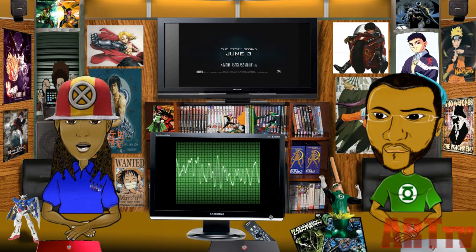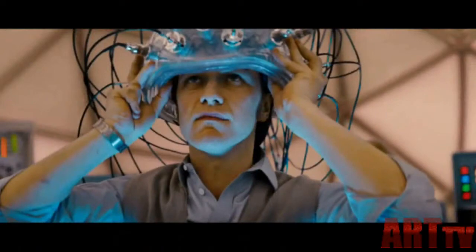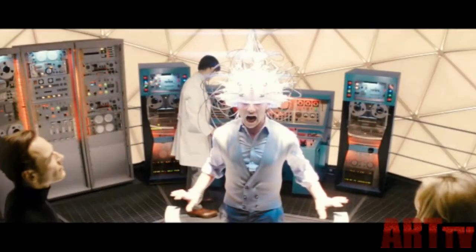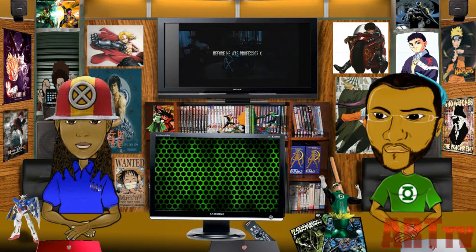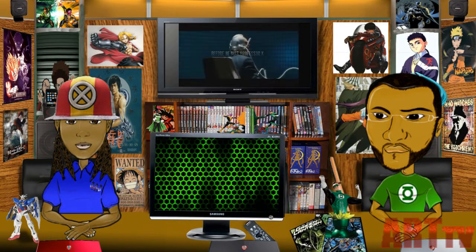Now we see a scene here. Professor, he got an early, looks like an early Cerebro prototype. What do you guys think about this? Exactly what I think it is. It is an early prototype of Cerebro. All right, cool. Let's keep moving a little bit.